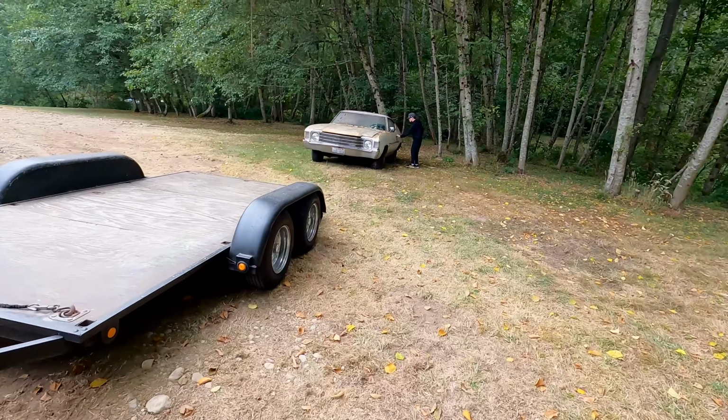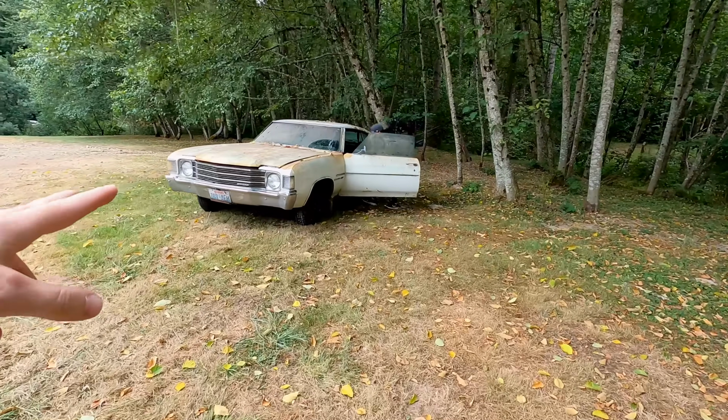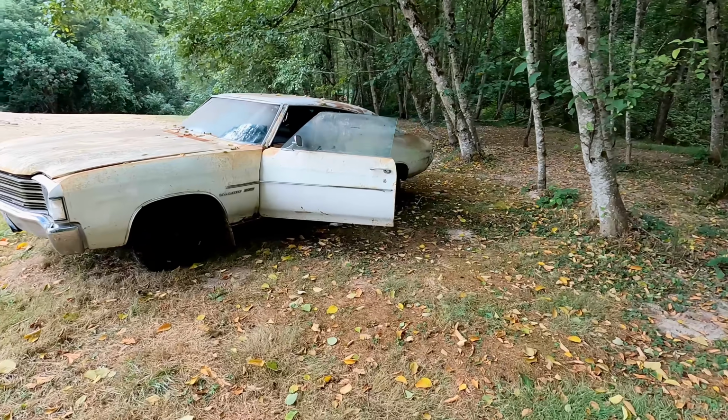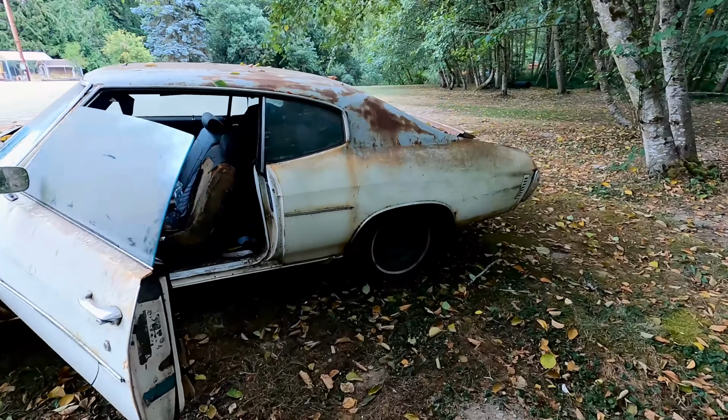Okay guys, this one was worth the wait. So the story on this Chevelle is that it's a one-family-owned car. The gentleman I got it from, his grandfather bought it brand new, pulled it off the lot, and it was handed down to his father, then to his mother. He acquired it and that's where I purchased it.